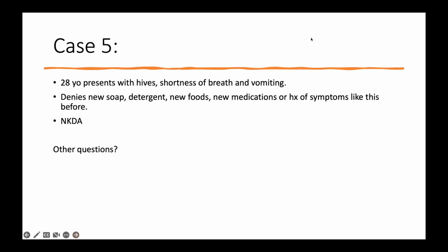All right, and this is the last one. We've been seeing a lot of this. A 28-year-old presents with hives, shortness of breath and vomiting. Denies new soaps, detergents, new foods, new medications, or history of symptoms like this before. No known drug allergies. What else do you guys want to ask this patient?